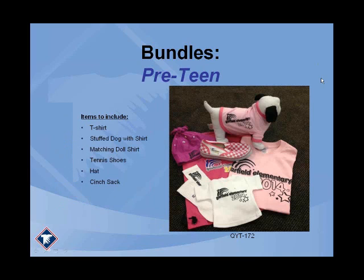Preteen bundle. This is a fun one. There's so much neat stuff you can do for an elementary school child. T-shirts, the stuffed dog you see there. It's easier than you think to find dog-sized clothing, and dog clothing works just like human clothing. It's made out of the same type of fabric. So the little stuffed doggy with the T-shirt is a fun route to go.